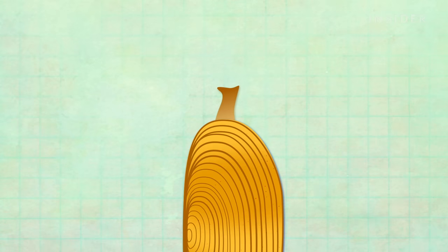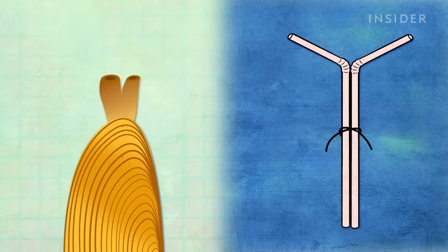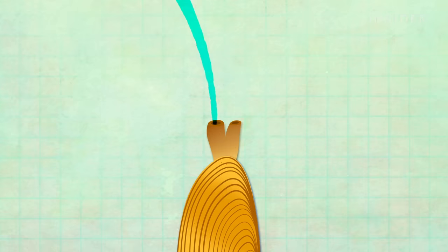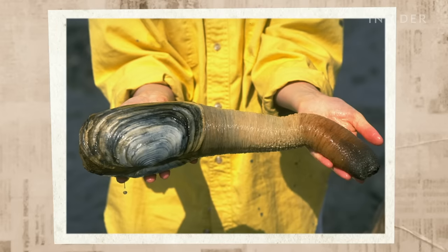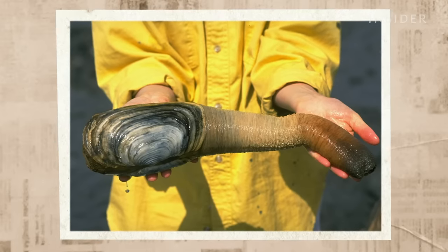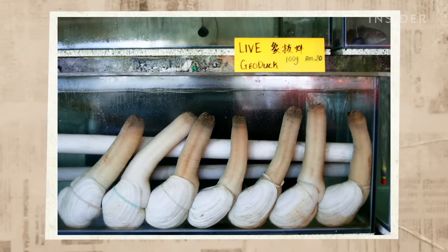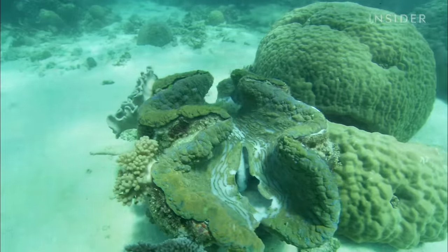But if you think clam feet are bizarre, check out this thing, the siphon. Siphons are essentially two connected straws that clams stick out of their shells. One pulls in water, which contains food particles and oxygen, and the other expels waste. And none is more impressive than the one belonging to the geoduck clam. It's so big the clam can't even close its shell. While siphons allow clams to eat and breathe, some clams have another more advanced tactic for getting nutrients.